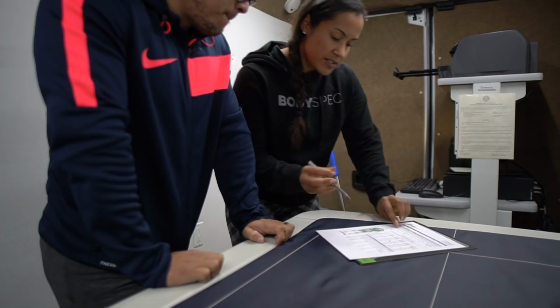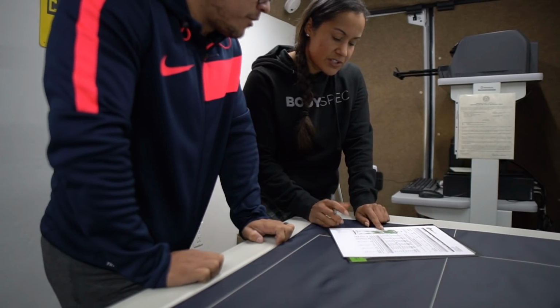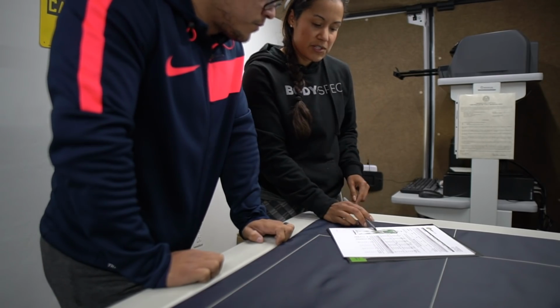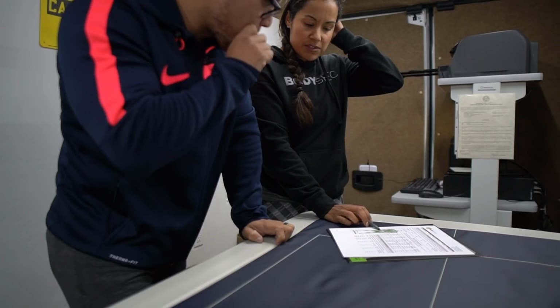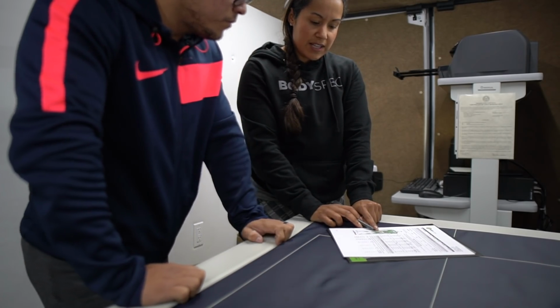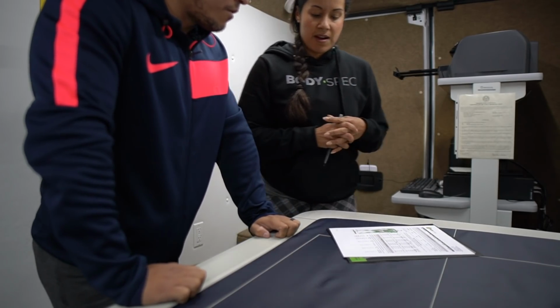So within the trunk, so this is your trunk region. If you cut off your arms, legs, and head, not to be gruesome, that's your trunk. Within the trunk is your android, which is your waist, and your gynoid, which is the hip region. I'll go over those a little more on the other side. But the gynoid region is partially in the trunk and partially in the legs. So when looking at that number, that's where that kind of differentiates from there.